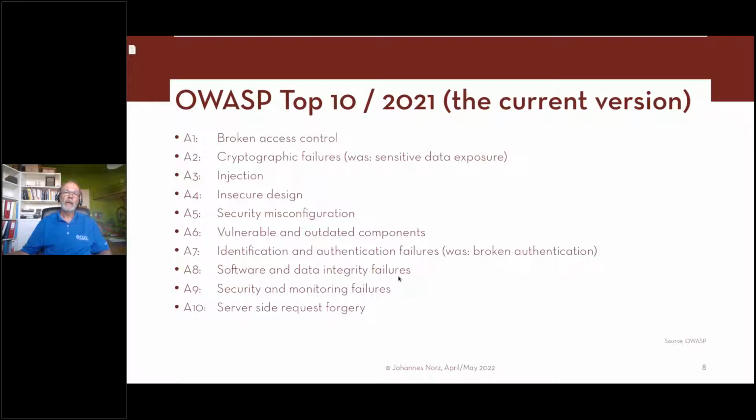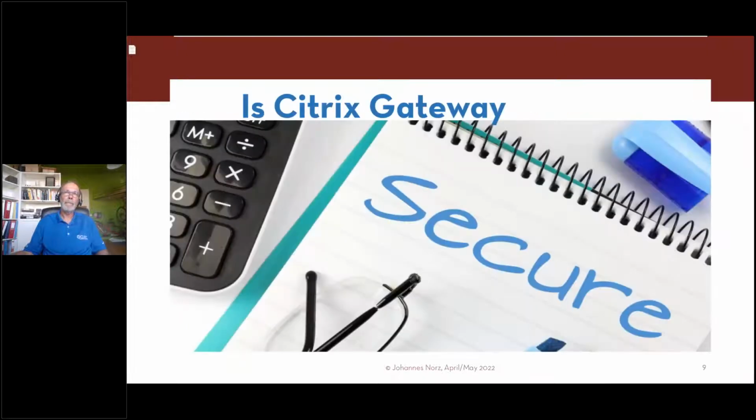Security monitoring failures, of course, is not an attack vector, but it keeps people from detecting attacks. Currently, it takes about half a year to detect an attack. That means in many cases, attackers have plenty of time to spend within the victim's network. And this is due to insufficient logging or not looking at logs, of course. Server-side request forgery is not an important one with the gateway.